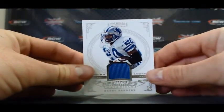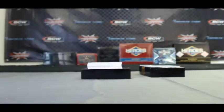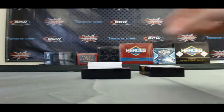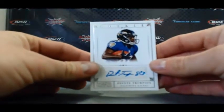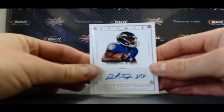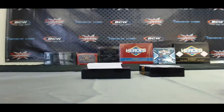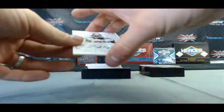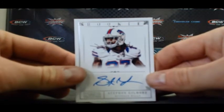For the Lions, you got the Barry Sanders timeline materials. Now you get another jersey piece. That is 71 of 99. Rookie autograph of Dontari Poe for the Ravens. Number 10 of 99. And another rookie autograph here. Stephon Gilmore for the Buffalo Bills.